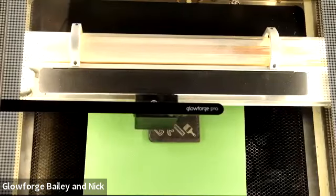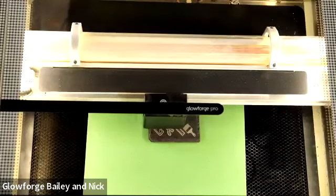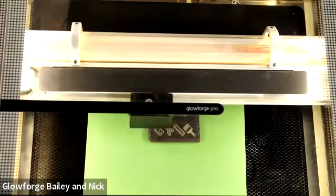Trace is very, very powerful. It's very, very cool. It can be anything from hand drawings and handwriting, like Bailey said. It could even be your business card. If you have a logo or something like that, you can stick it in there, scan it, and then print that.